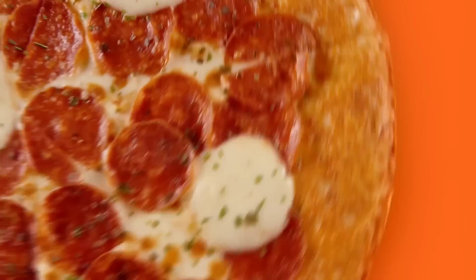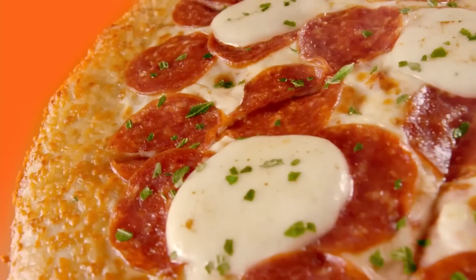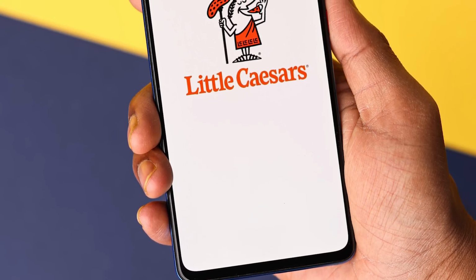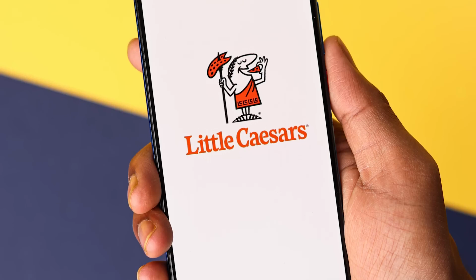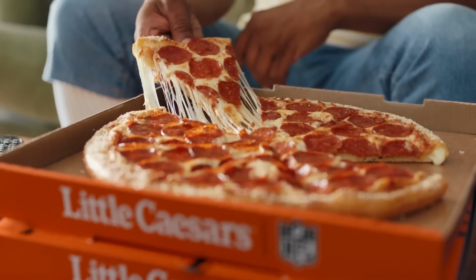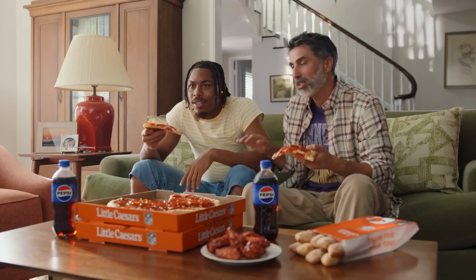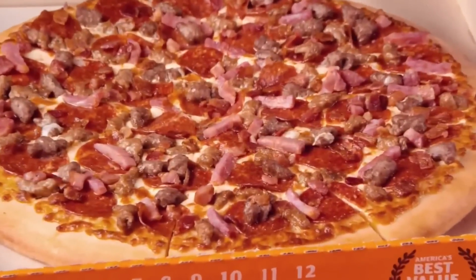A Little Caesars employee attempted to clear things up by confirming that if a customer selects light sauce, it will immediately ring up in the system as a custom order. A few other employees offered a lesser-known way to avoid this default. When using the mobile app, there's supposedly a modifiers button under the standard pizzas that allows you to select light sauce without having to create a custom order and thereby avoid the upcharge. However, it appears that not all locations have the modifier option set up, so you may want to play it safe and look into your particular store's mobile ordering system before your next order.